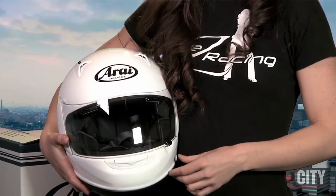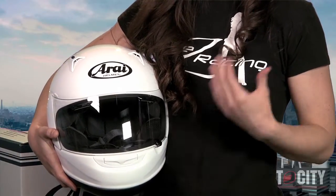This helmet is also an intermediate oval shape, so if the Corsair V fits you well, but you're doing more road riding, this could be the helmet for you. The nice thing about this helmet is that the liner fits perfectly inside the helmet shell, which helps it to feel more like a custom fit helmet. Arai uses the same eye port configuration on the RX-Q as it does on the RX-7, which provides excellent visibility.